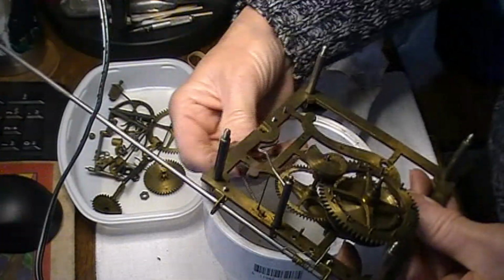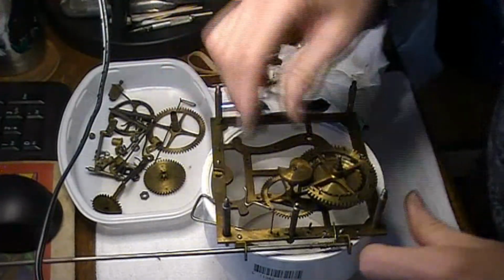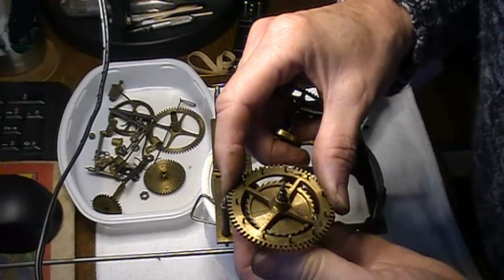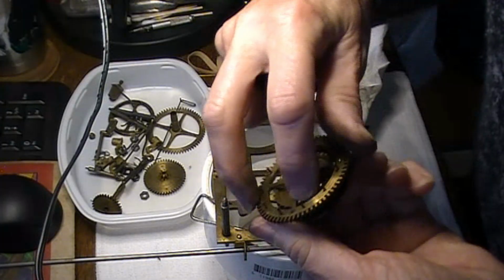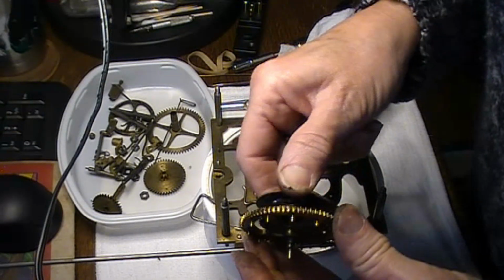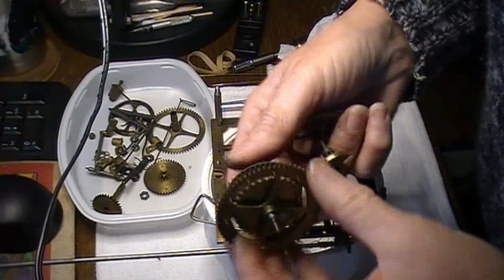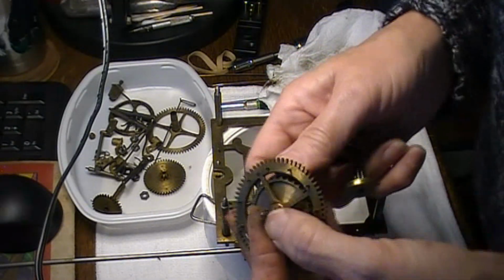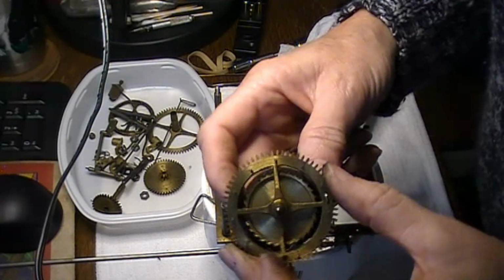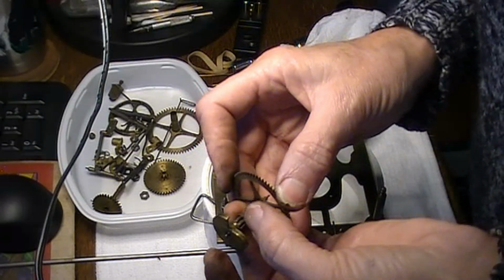Let's see if we can get this guy out. No, not yet. Same amount of wear on this clicker wheel. Good bit of rust on that one.